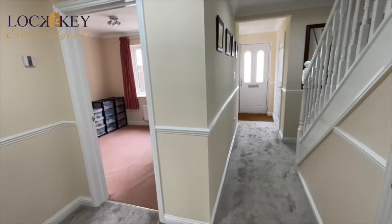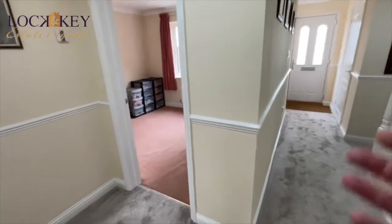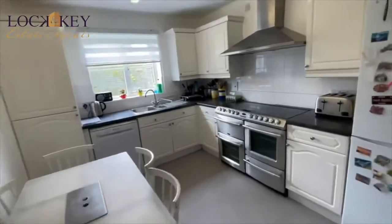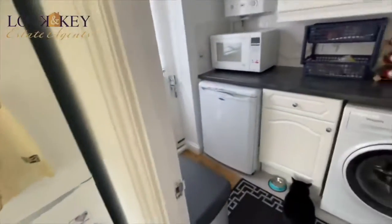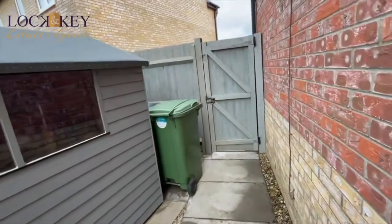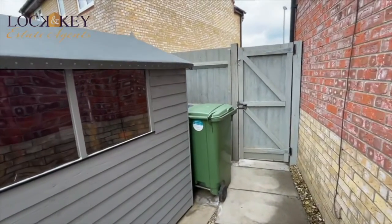Just coming from the hallway, we're going to walk through the hallway. Remember, we've come downstairs, we've showed you this spacious hallway. I'm going to go through this kitchen again. We're going to go through the utility. Let's open it up out here. And then, again, we have a windy day. You saw that front there, we were at the front.